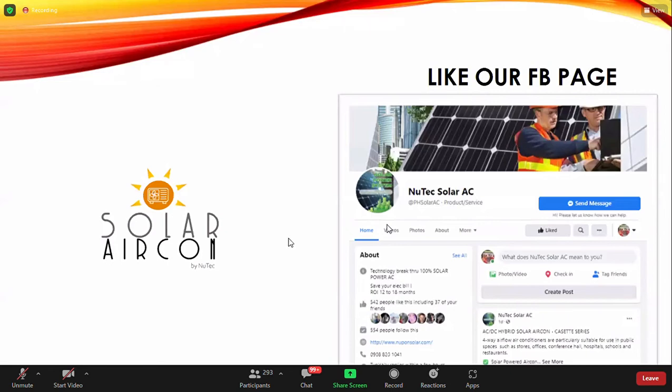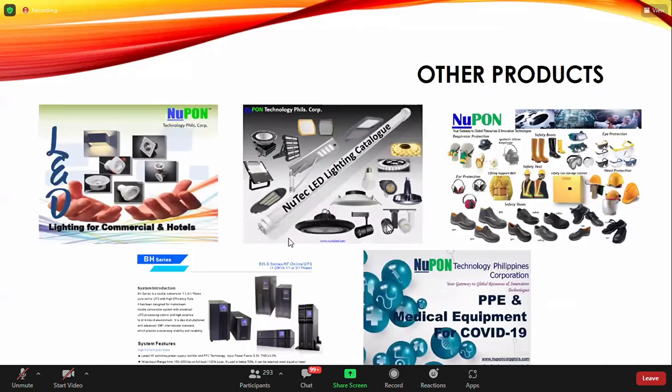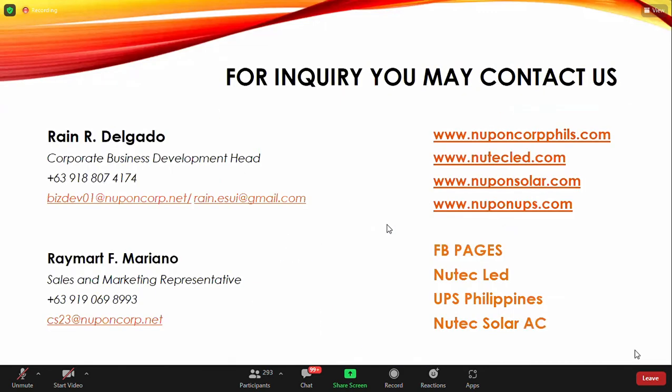Next question, sir. Is the AC/DC aircon available for 220 to 240 volts single phase? Yes. All of the aircons we have are 220 to 240 volt single phase.